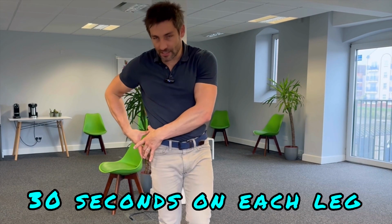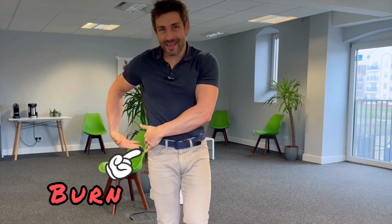The idea here is that you're really contracting that glute medius hard in an isometric fashion, so a still hold rather than the muscle moving. You're going to feel a burn, an ache starting to build up in this area. Once you've done 30 seconds, I want you then to switch to the other leg, and again you're going to hold that one for 30 seconds. So we've worked this glute medius muscle in a static isometric contraction.